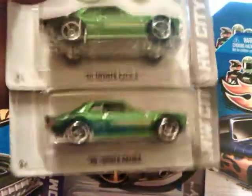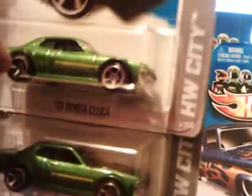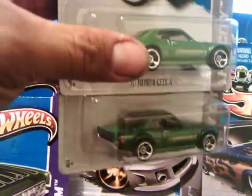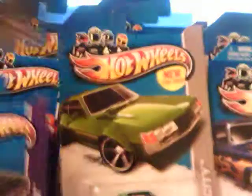And of course, my favorite car, Toyota Celica. But this one is a 1970 Toyota Celica, but it's all right, still a Celica. Very nice, very nice. And I got me a Team Hot Wheels Volkswagen Beetle, the blue one.